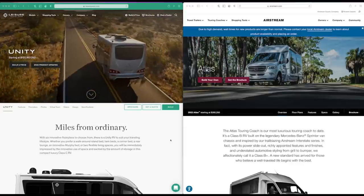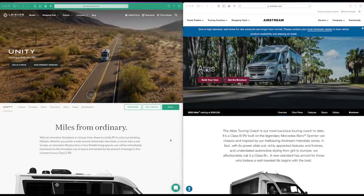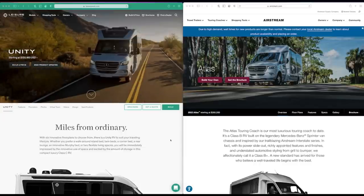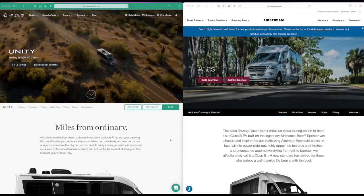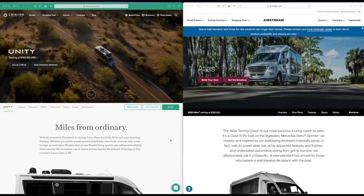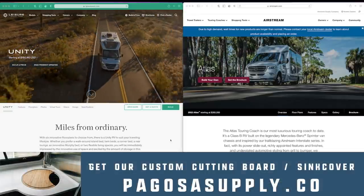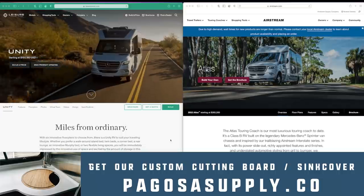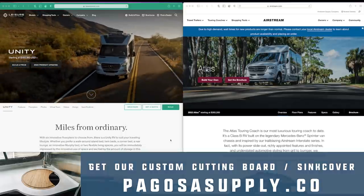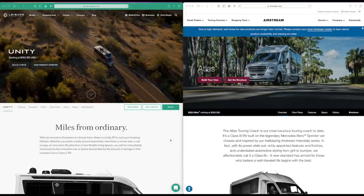At leisurevans.com and airstream.com. Again, we are comparing the Unity to the Atlas. We cannot compare the Wonder because it is on the Ford Transit chassis. The Unity and the Atlas both share a Mercedes-Benz chassis. So exact same chassis, the 3500 with a 3-liter diesel in it. Now, Airstream does some few things better than leisure travel vans does when it comes to the suspension. We'll get into that in just a moment.